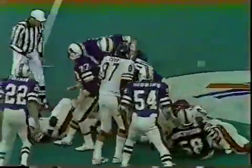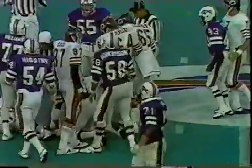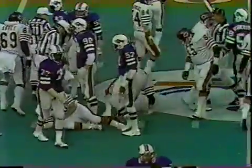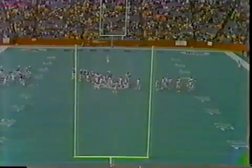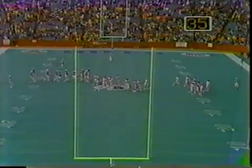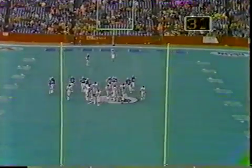Earl battering his way forward. He's had a good day rushing. Picks up about 5. Despite a couple of fumbles by Robin Earl, he has been a big factor in the Chicago offense all afternoon. Big guy. 6'5", 240, playing in Roland Harper's spot. It'll bring up fourth down, however. The ball at the 41-yard line of Buffalo.